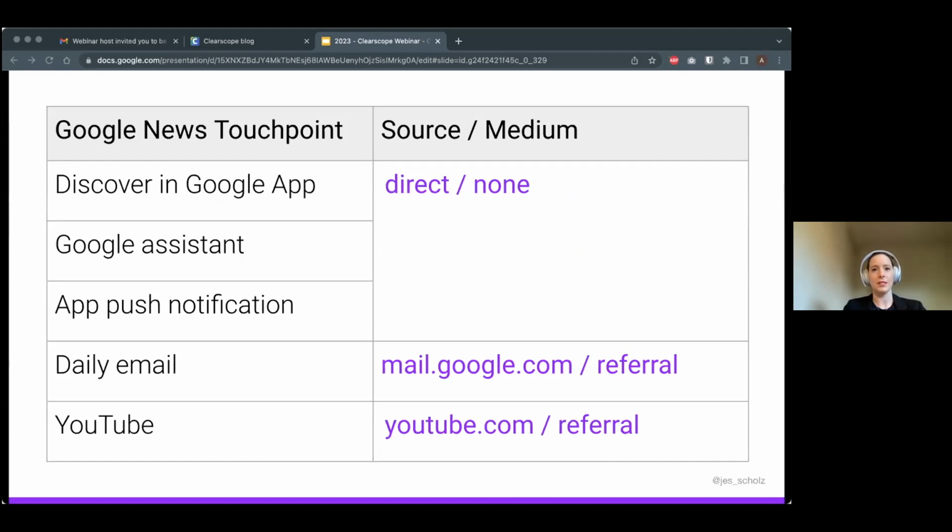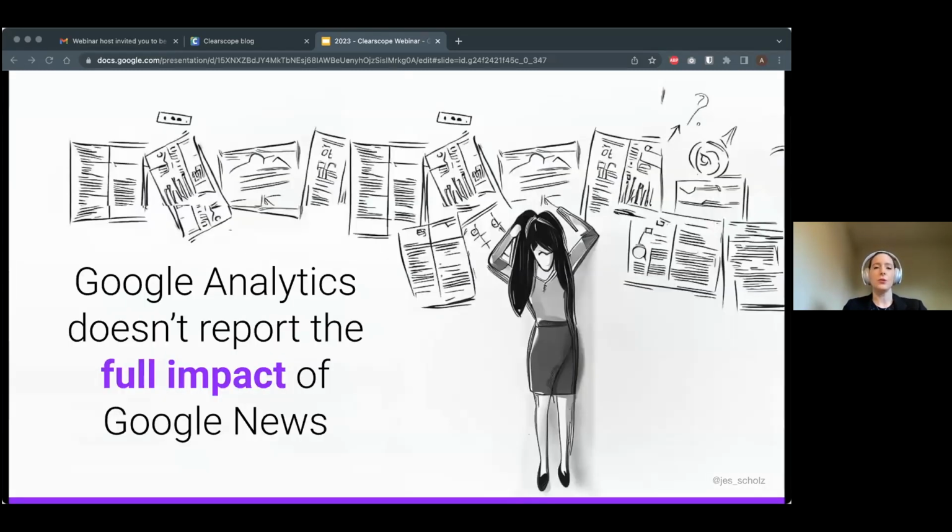And on top of this, traffic from the Discover app, some of the other sources tracked under Direct. Inclusion in the daily email is under referral from whatever email client it came from, and most of that YouTube visibility and engagement, which is not insignificant, is off-platform. So you will only see the users who subsequently click through to the site. With so many divergent sources, Google Analytics cannot clearly show the full power of Google News.